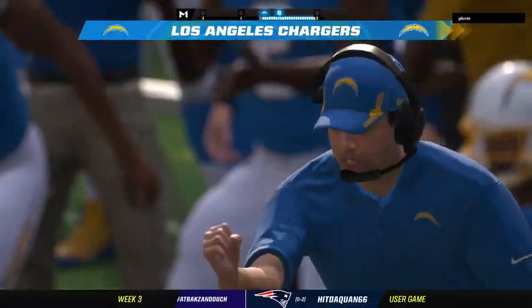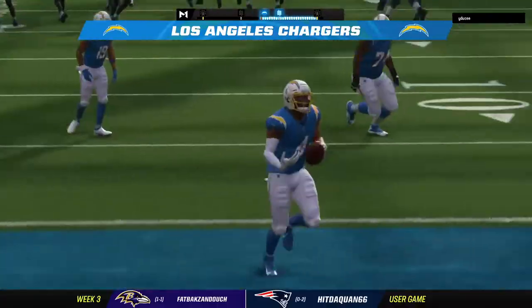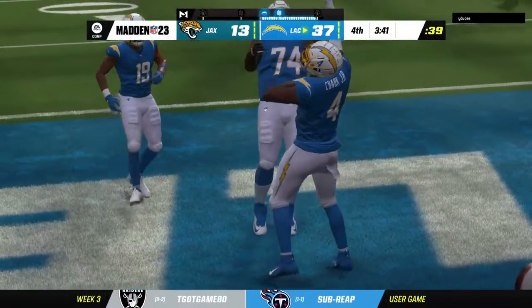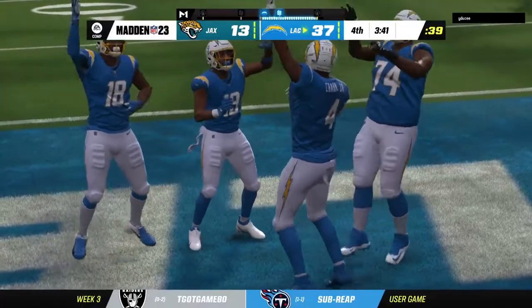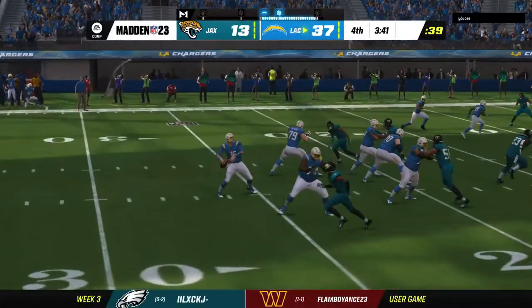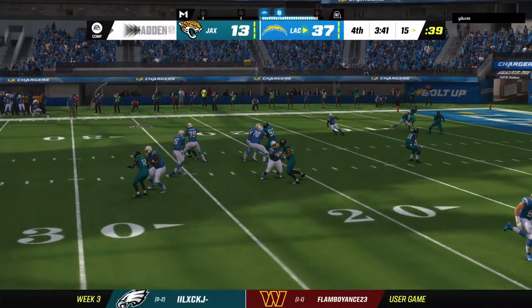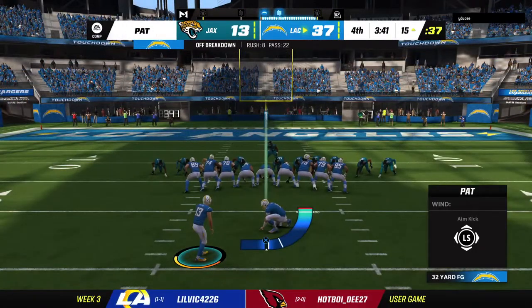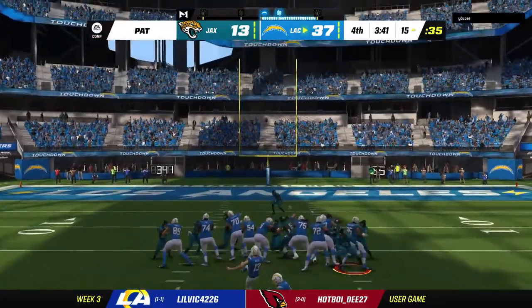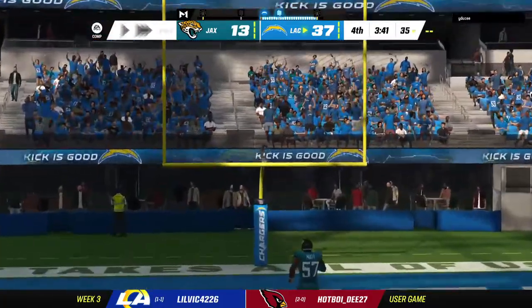Touchdown, Chargers! DJ Chark, the second touchdown of the afternoon. And the Chargers are closing in on a third straight win as they widen the gap further here in the fourth quarter. Another touchdown through the air for them, and for this rookie quarterback at the helm, he has put them in a great position, Charles, to get the victory in this one.